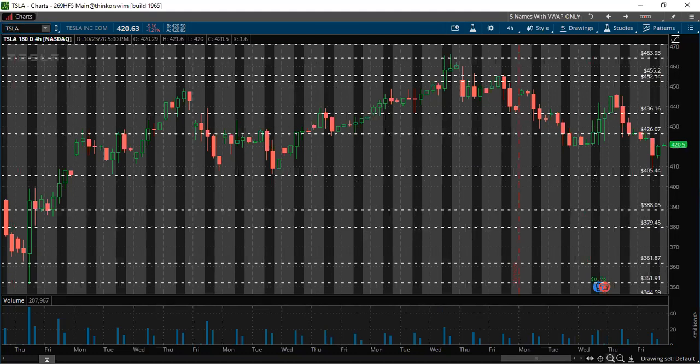Again, for Tesla, we have major support at 405. We had some weakness this past week in the market, so we came down and touched that. I had a play shorting Tesla at 436 and 426. I remember taking profits just prematurely around 410.